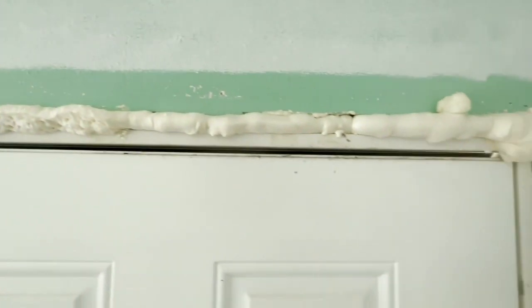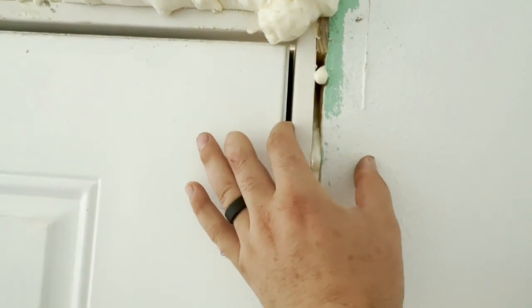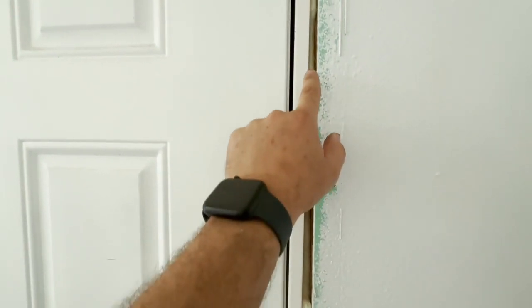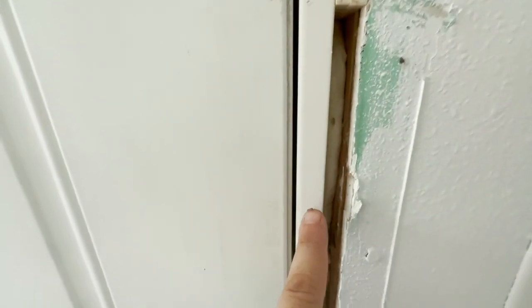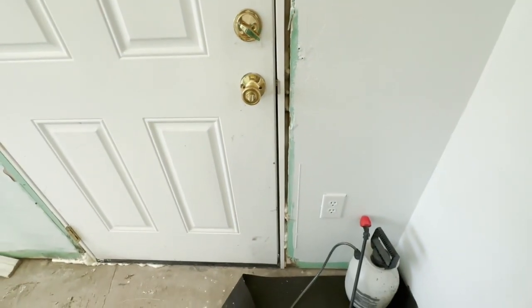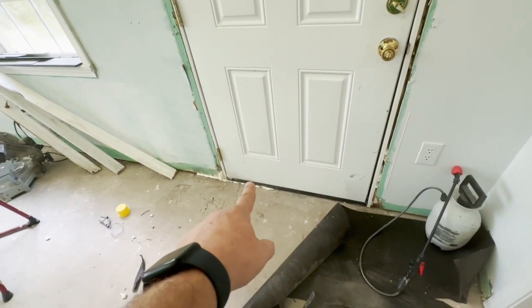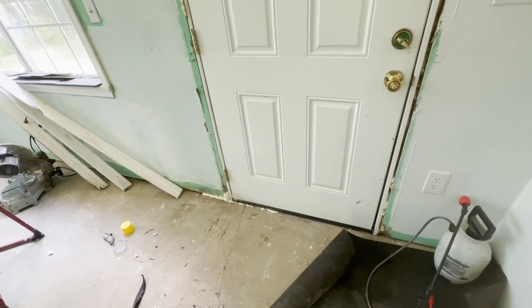And so I like to go in, even though I know that the trim's going to go over this, and then I'm going to caulk the trim, I like to make sure all of this is nice and sealed up. So I always go along with some foam and put that in. And then, of course, I foamed the bottom just under that one spot where it had a little bit of leakage before I sealed it.